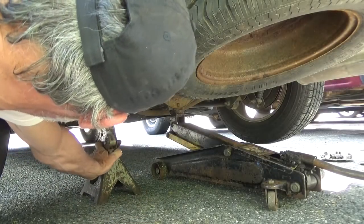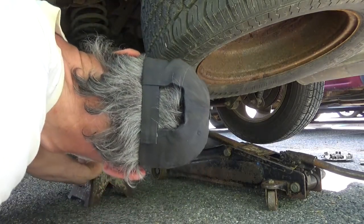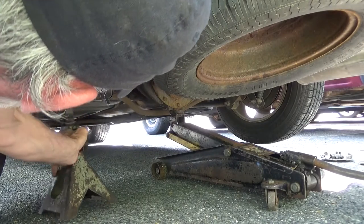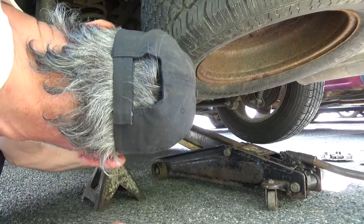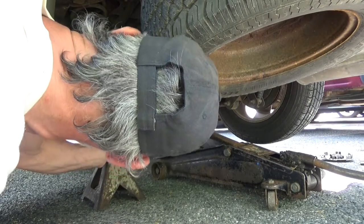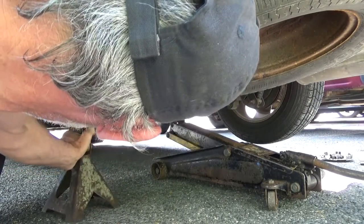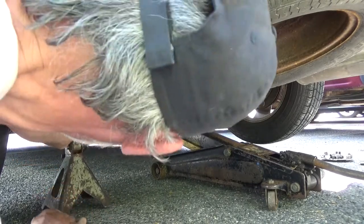And as always, we gotta go grab the jack stands, get them underneath here. Tricky to find a good spot for a jack stand underneath this thing. Wow, okay. Right there, I have to do.